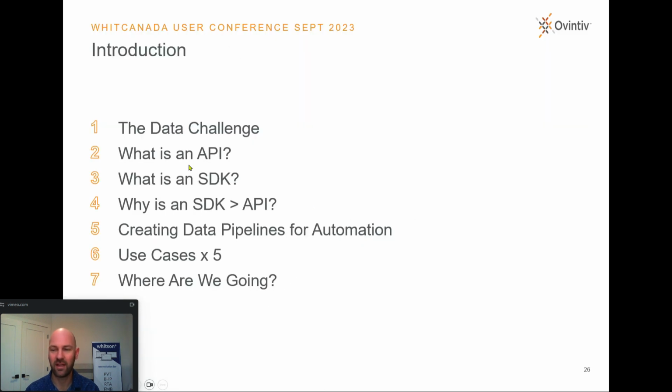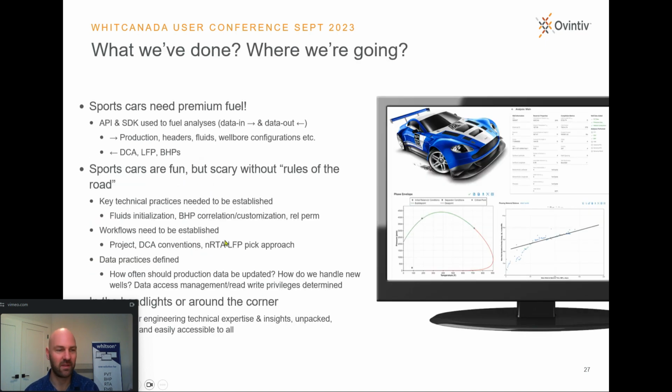But it talks about how they leveraged the API connection route, and then they automated it with these SDKs. And again, they did a great job talking about the process of getting this all set up and how they're leveraging some of these results as well for engineering.